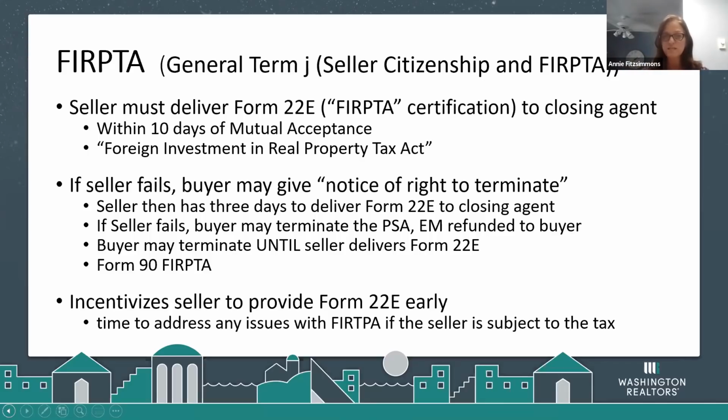What does it look like? It looks like this. In a perfect world, and this isn't even all, you don't have to work very hard to imagine this perfection. Every listing broker should be doing this. In a perfect world, the listing broker delivers the 22E, the FIRPTA certificate. A copy of it's in your materials. It's not new. It's not been revised, but it's there for your reference. That the listing broker delivers to the seller the blank 22E at the same time that the listing agreement is delivered. The seller fills it out and signs it.